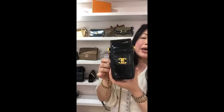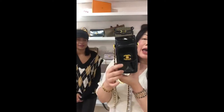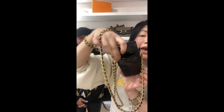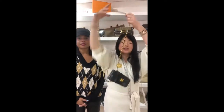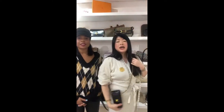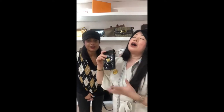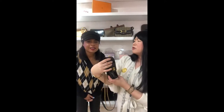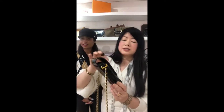So this is a patent Chanel mobile phone pouch bag, and it features a CC turnstile lock. What's nice about this is it's a really large size. It also has a handy back pocket, so you can slip your cards in there. You can wear this as a crossbody style bag. Cool. It's so cool, isn't it? I would say it could fit an iPhone 12 Pro Max. It's quite a large size.